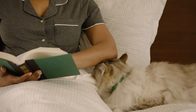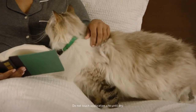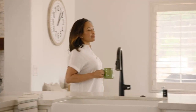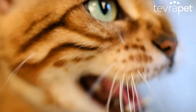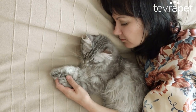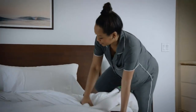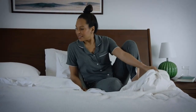Best 5 Frontline Plus for cats and kittens, each with different characteristics, benefits, and prices. To help you make an informed decision, I did extensive research, read tons of reviews, and compiled a list of the best 5 Frontline Plus for cats and kittens from reputable brands. After much research, I found these products very helpful for people like you. If you want to know about the price and other information, be sure to check my description.